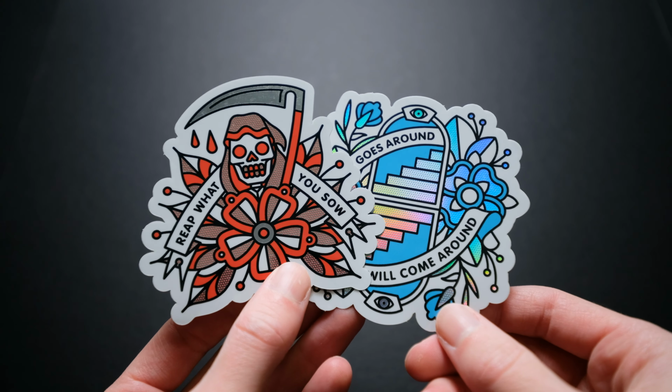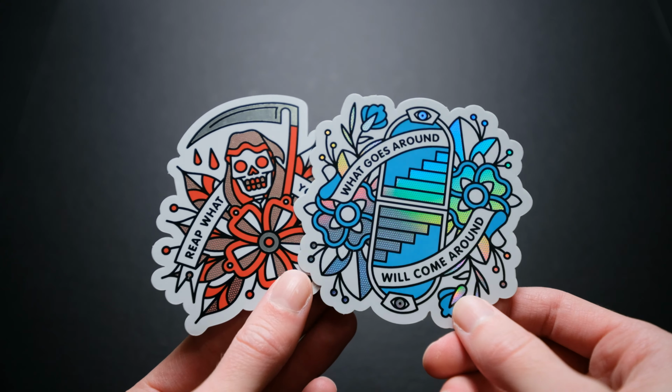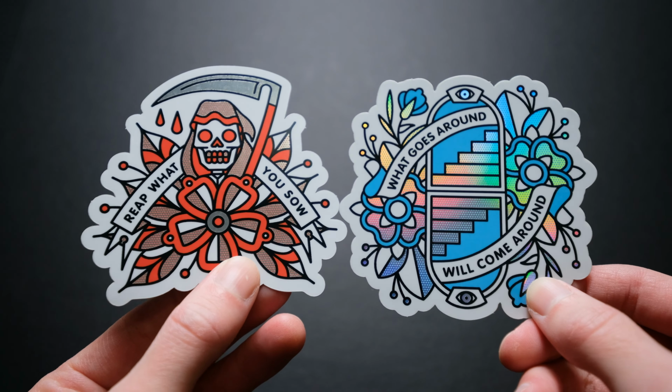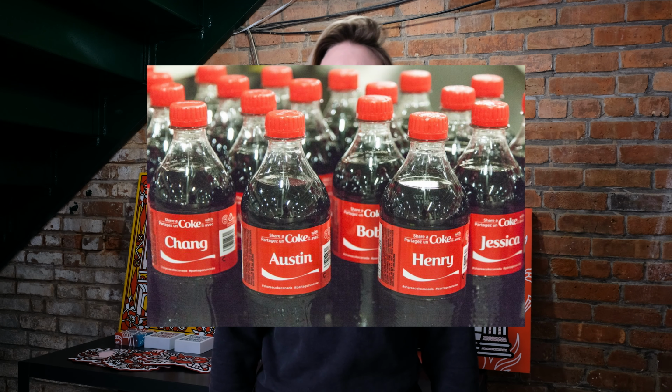These ones are human truths, and many people believe in karma and kind of agree with these sentiments. So these designs are pretty relatable for a broad group of people. Do you remember that campaign that Coke put out in 2010 where they put 250 of the most popular names on their bottles? If you were alive to remember this one, you might have dug through a couple bins looking for your name. People like things that are personalized or reflect who they are, so for this next one, that's kind of what I leaned into.